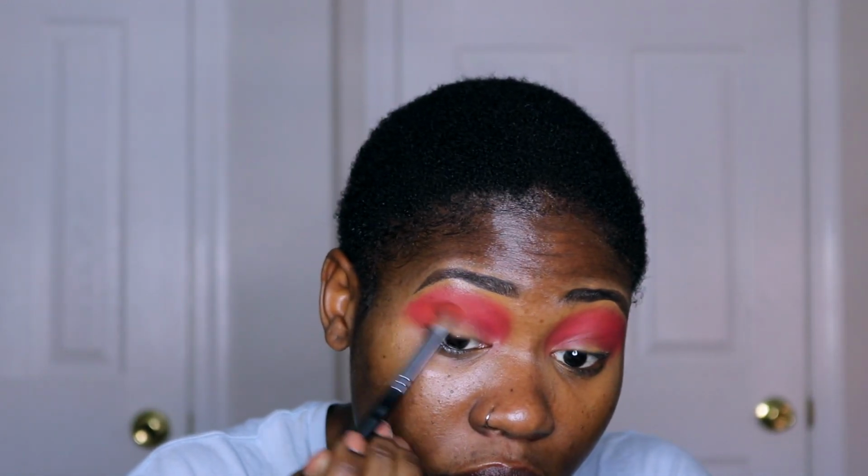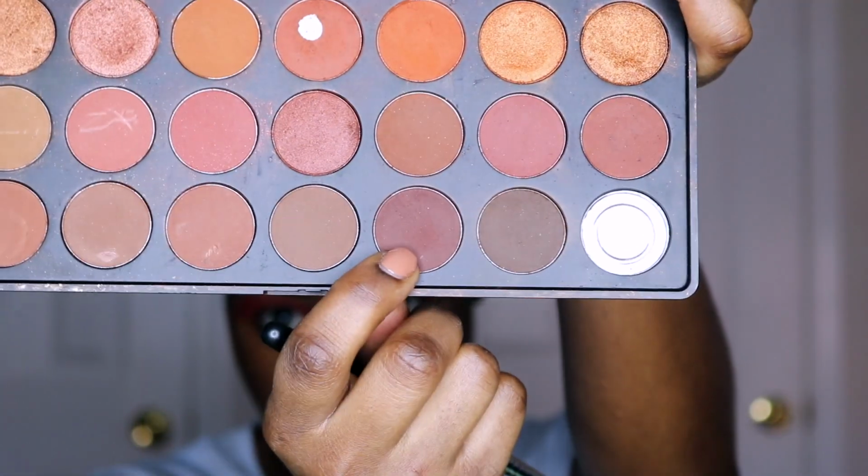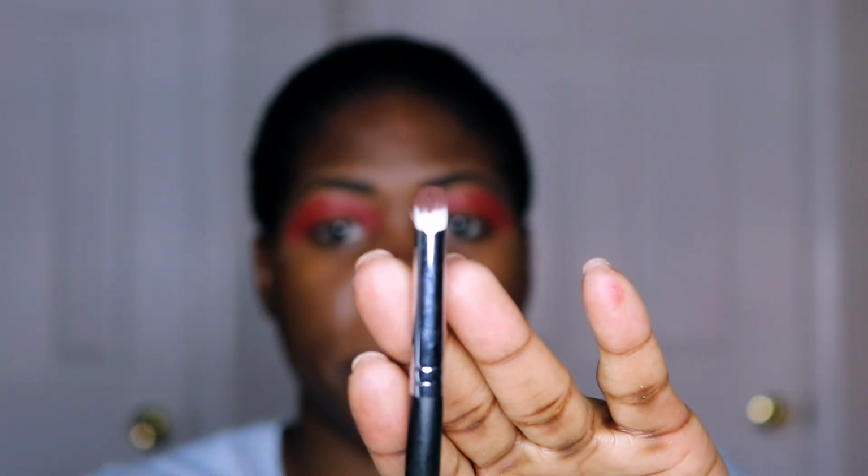I said I would use four colors, but I got excited, so I want to see how this would look. Okay, it's definitely giving it a little extra pop, that orange. So now in the outer corner, I'm gonna go in with this color. I'm gonna be using a small brush. This is the Morphe M431 brush.